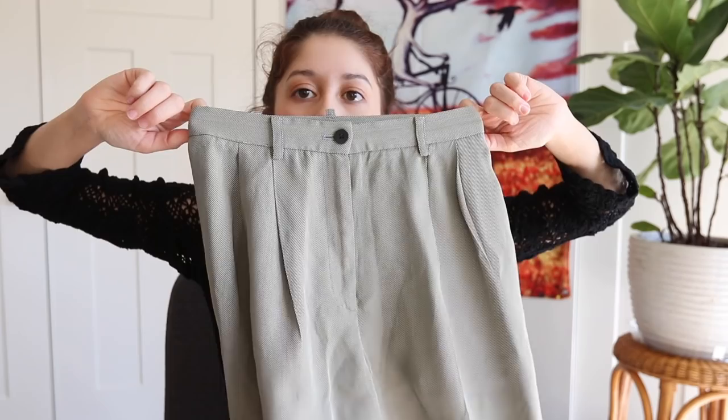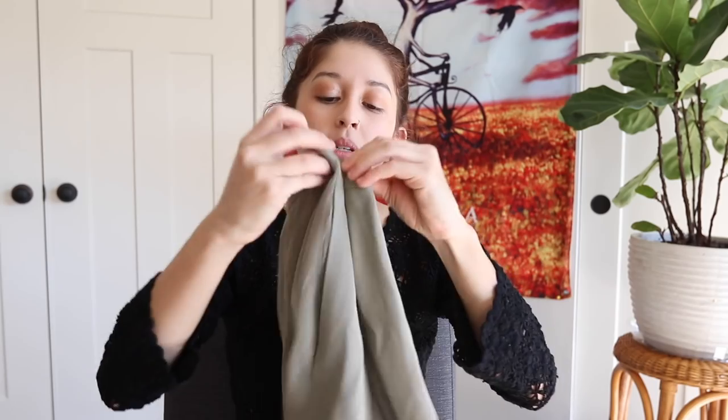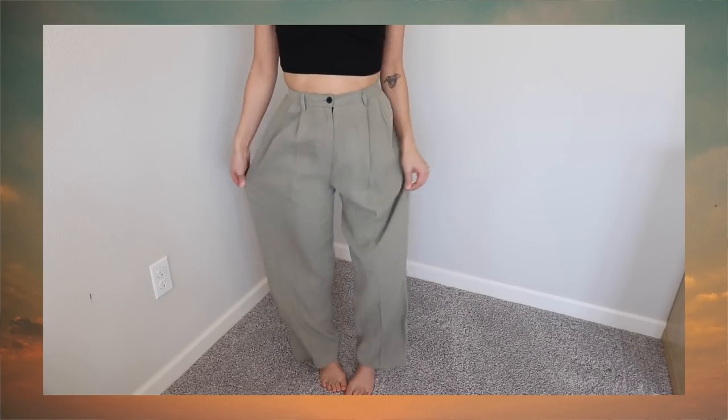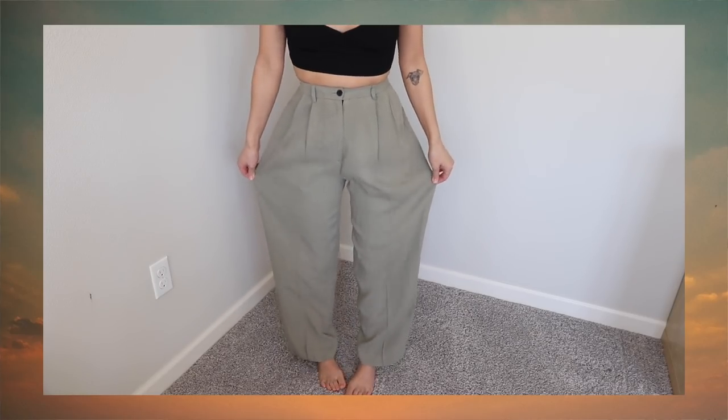I want to wear these with a crop top and maybe some heels, and I'm probably going to get it taken in just a little bit on the sides because it's kind of wide for my body and I want it to be a little more slim. But other than that, they fit really well on the waist and I'm really happy with that purchase.